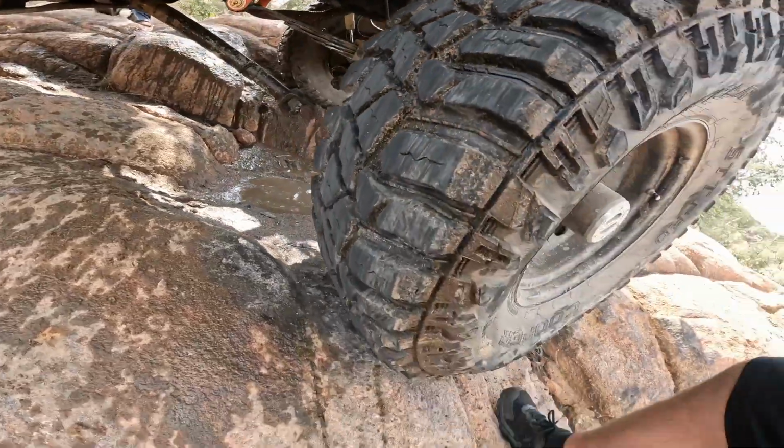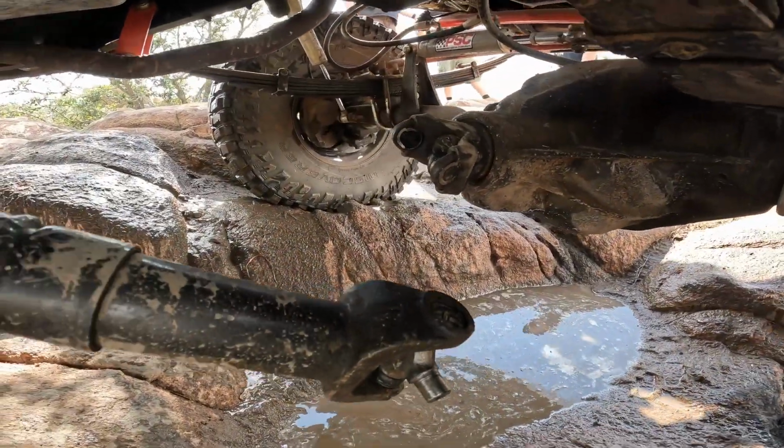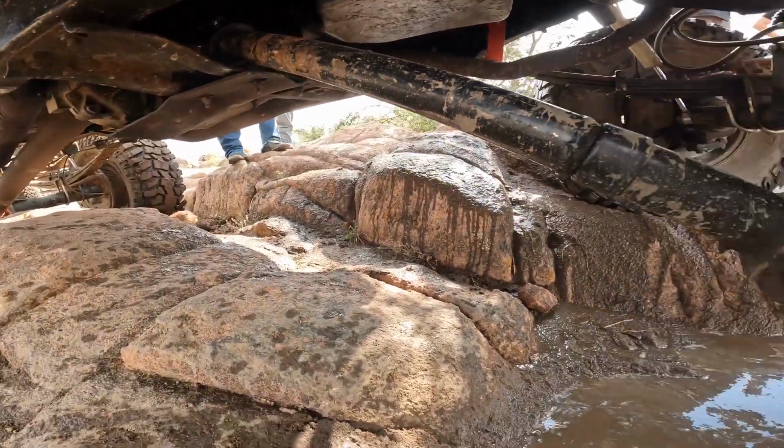Yeah, we'll just hang out. And you got a winch on the front of your steers. You got a winch on that. Yeah, let me know.